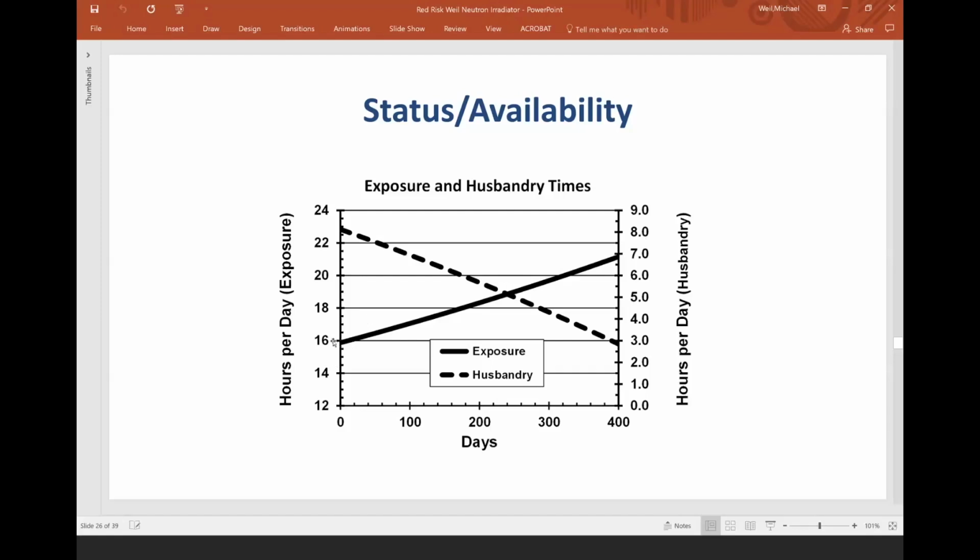But as time goes on, you have to leave the source exposed for longer and longer periods of time. So at the end of 400 days, what you end up with is animals being exposed for 21 hours and only 3 hours to do husbandry. Given the number of animals that are kept in the facility, that's the time to go ahead and shut everything down and replace the source.